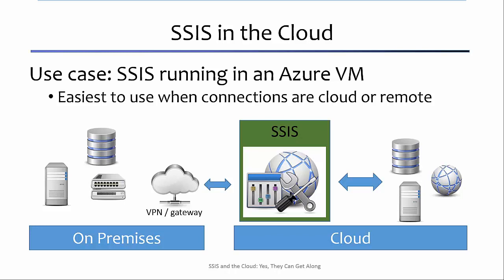Bottom line is that this architecture does take a little bit of extra work because, unlike using SSIS on-prem, you do have to create that VPN or some sort of gateway to be able to pass that data from cloud sources back into on-prem. I don't see this architecture a lot, so this is probably a single-digit percentage of the clients that I work with who use something like this.